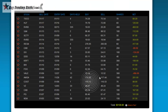We're going to take a look at the trades so far in January. I want to go through these as a fast review, because on this list of stocks, everything from Newmont Mining to Procter & Gamble to Cabela's to Verizon, Costco, Amgen, Vale, one thing they all have in common is that they're very good stocks and good companies, quality names. So we're going to go through those, and you're going to see something else they have in common.